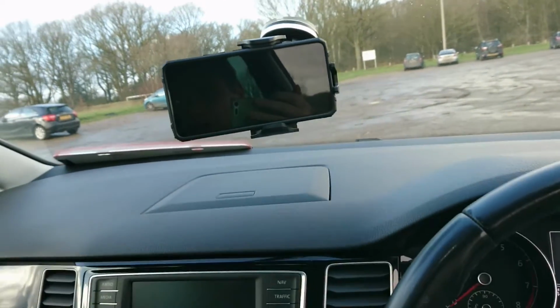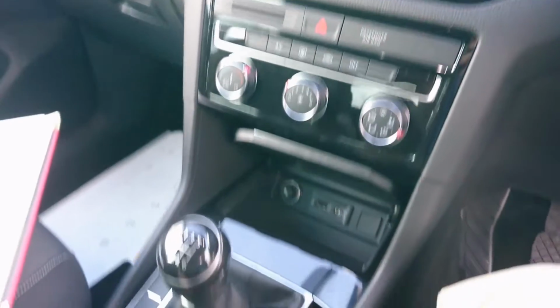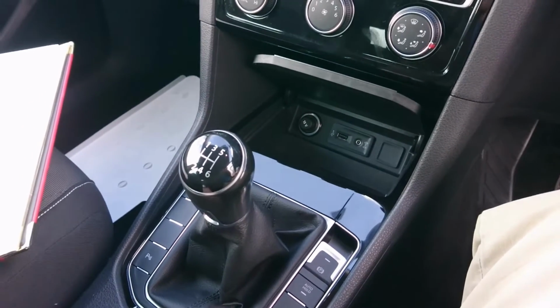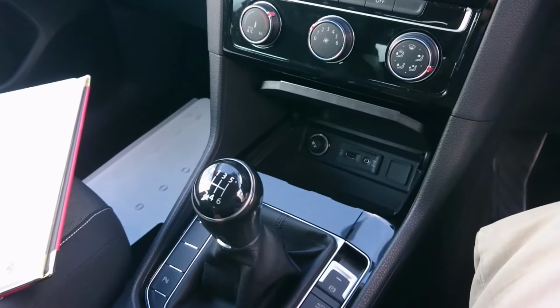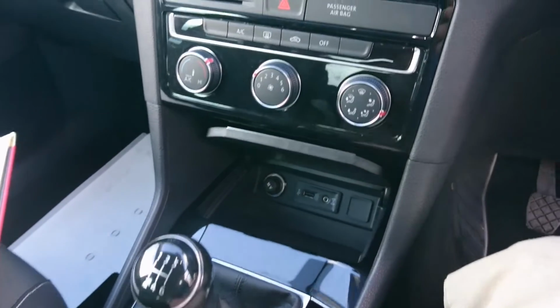Brilliant. Right, so no normal handbrake in this. It's an electronic one, which is really annoying. But at least it has an auto hold function, so most people won't even notice when they're driving it. The typical driver of a Golf SV is really not going to be somebody who cares much about manual handbrakes and things like that.